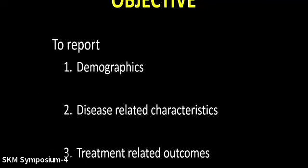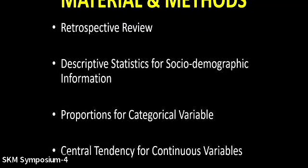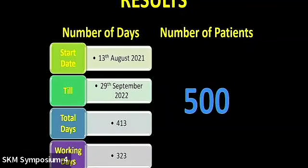The objective of my study is to report the demographics, the disease characteristics, and the treatment outcomes of the patients at our center. Basically, it is a retrospective review of our patients, and descriptive stats were performed for socio-demographic information, and proportions were carried out for categorical variables, and central tendencies were carried out for continuous variables. So we started operations on 13th of August 2021, and till 29th December 2022, we treated about 500 patients in 300 days.